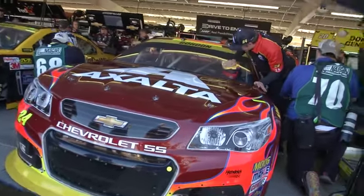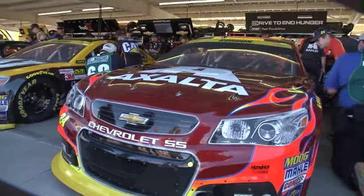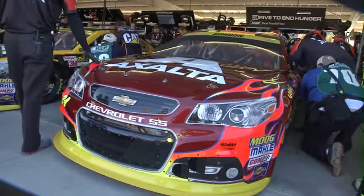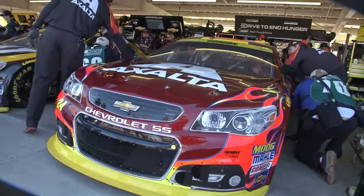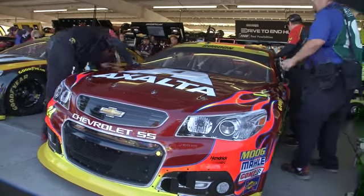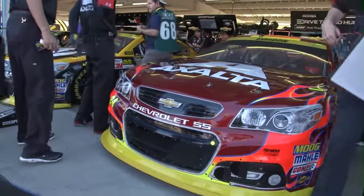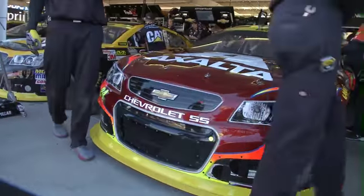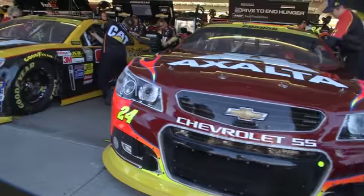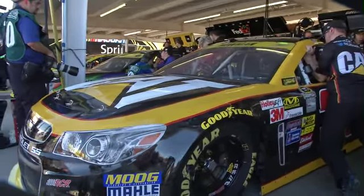The Exalta machine right here. Jeff Gordon, of course, involved in a lot of those headlines this week. Some of the team members suspended, some fines being dished out. But I'll tell you what, Jeff Gordon going for bear here in the 4th spot here at the chase. Can he hang on? Can he make it to the Final 4? Jeff Gordon, 2 wins here at Phoenix, 2007, 2011. Hey, here's a guy that's won here before at Phoenix.